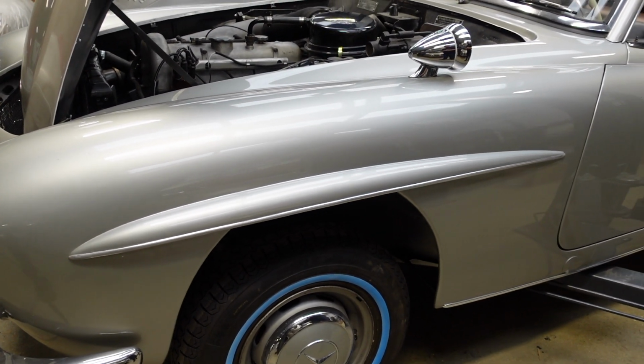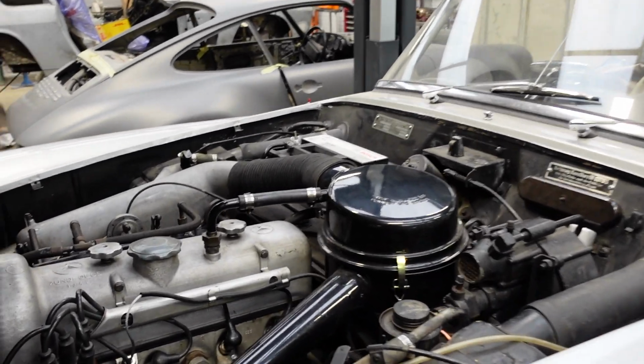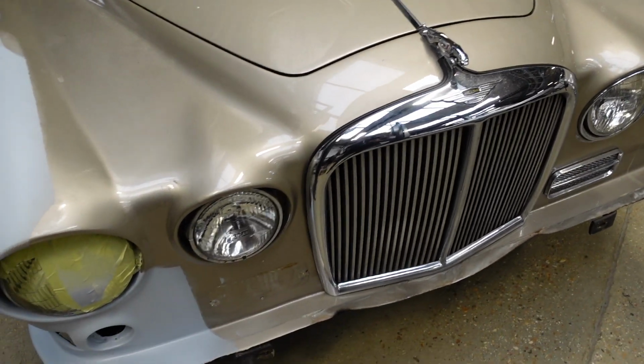Yeah, I must admit, I always have liked the classic Jags. The classic Mercs. They are very nice. It's beautiful, isn't it? You can see yourself driving along in the south of France somewhere with the roof down. They've just gone stupid in prices though these days. Yeah, they have climbed.